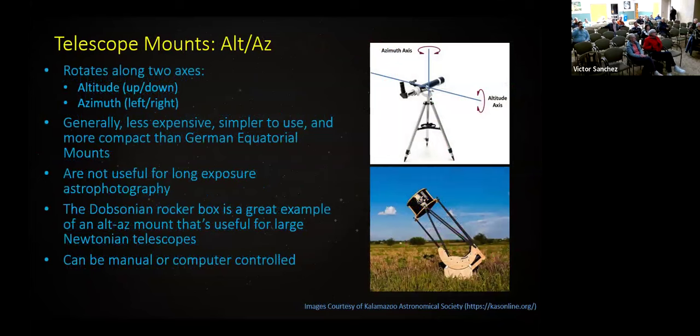Okay, so that's telescopes. I guess I only have a few more slides. What about telescope mounts? There are two main kinds of mounts. There's Alt-Az, which is the most intuitive one. You set it up on a tripod and you can move your telescope up and down, that's altitude, and you can move it left and right, that's azimuth.